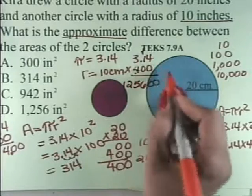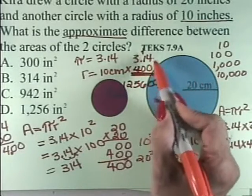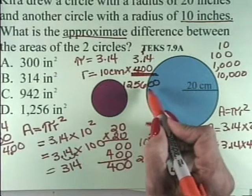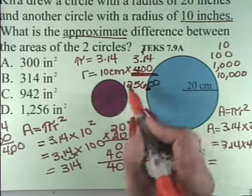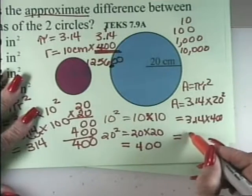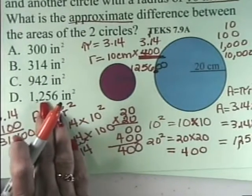And then I'm going to put my decimal point where? How many numbers are behind my decimal in my problem? 2. So where does my decimal need to go? Between the 6 and the 0. So I can drop those two zeros at the end, right? And I can just put 1,256.